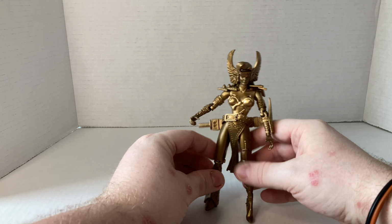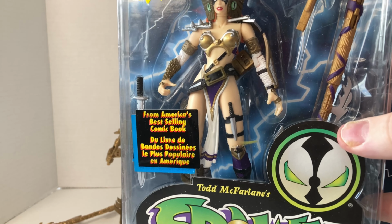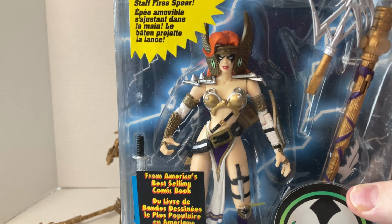Okay, so I went ahead and brought in my Angela that I have on card for a reference here. As you can see, this one's gold obviously, but this Angela in packaging has all the paint, and this is what it would look like if she had all the paint on her and not gold. And this is what I was talking about, the spearhead on the top. Her sword would be this color, and the sheath is already plugged onto her in the packaging, so there's no need to remove it.